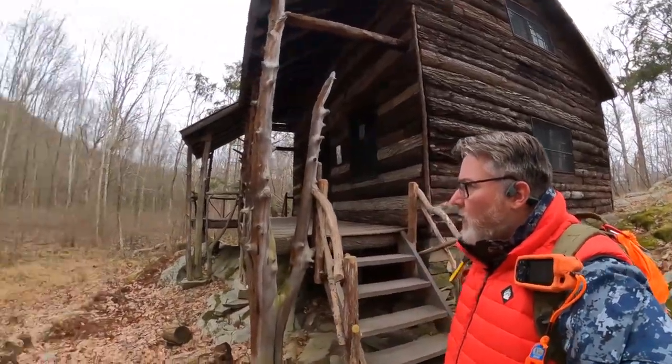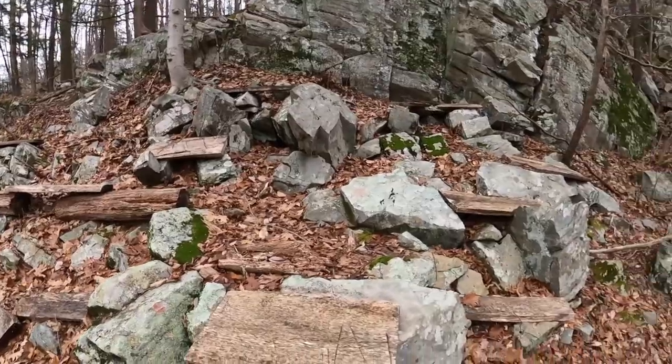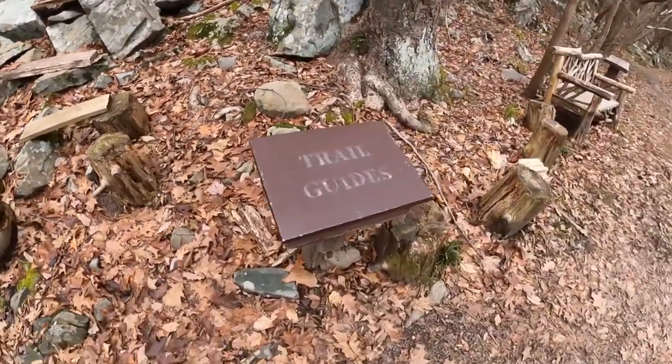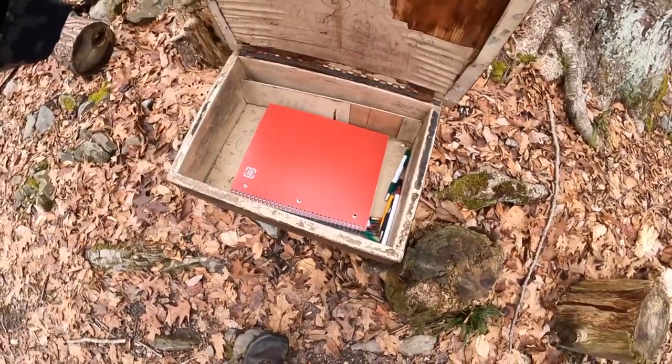Little known fact about the Celery Swamp, that's where they literally made the first ants on a log in North America. So if you've ever had ants on a log, you're a peanut butter fan, you're a fan of John Burroughs, it came right there. No idea why. Interesting. Trail guides. We could use a trail guide. That's sick.